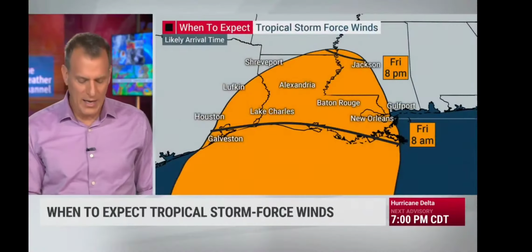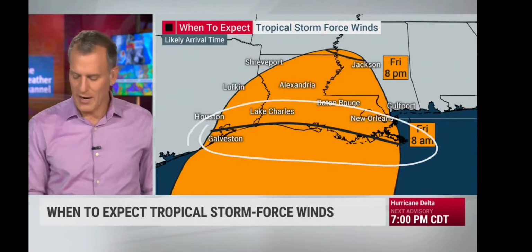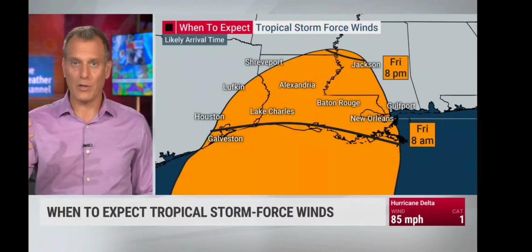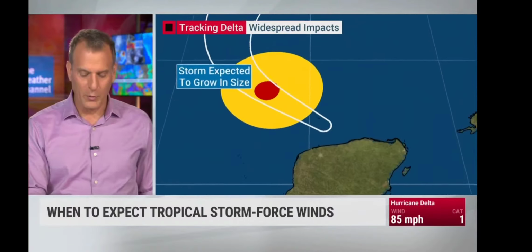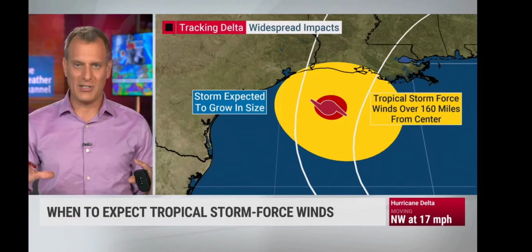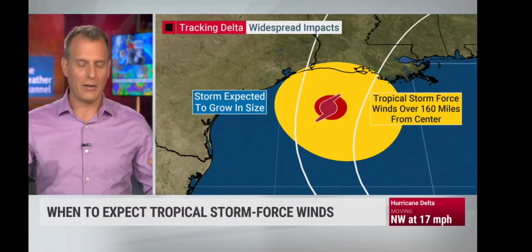So let's talk about the winds and when they approach. For most of us in the coastal locations, it's Friday morning when the tropical storm force winds begin, and then the winds just ramp up throughout the day on Friday. There's a look at the tropical storm force winds, that disc of yellow. That extends out 125 miles from the center as of now, and that could get bigger going into landfall here, so it could affect more places.